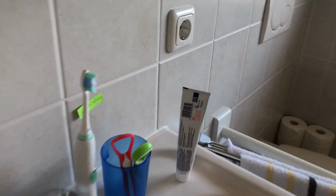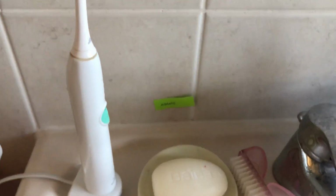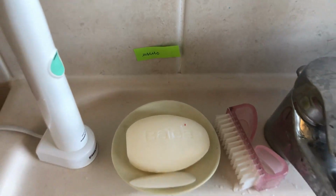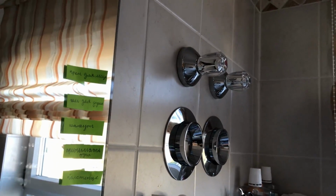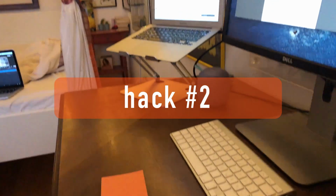So again, I've labeled a lot of the useful vocab that I find in the bathroom, like toothbrush or soap, especially in these times. I think that's very important. Or hairbrush or comb. And then once again on the side, I have all of these verbs so that I can learn them while I'm brushing my teeth or while I'm combing my hair. Let's move on to hack number 2, shall we?